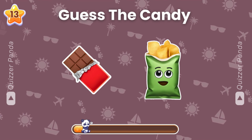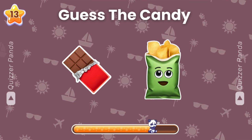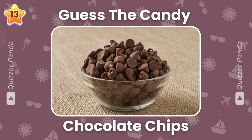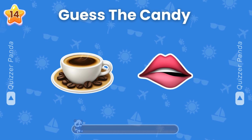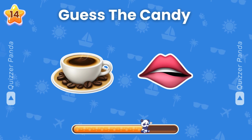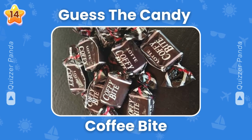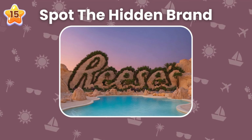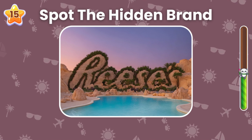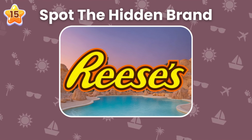Another two emoji clue, what's the candy? Right on, it's chocolate chips. Double emojis, double fun. It's coffee bite. Illusion challenge, spot the candy brand logo. Spot on, it's a Reese's logo.